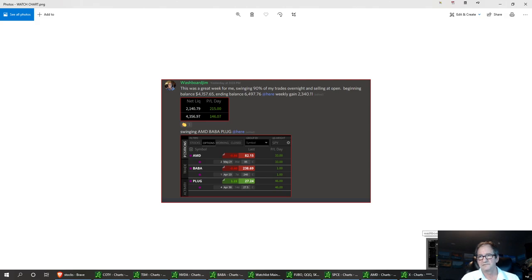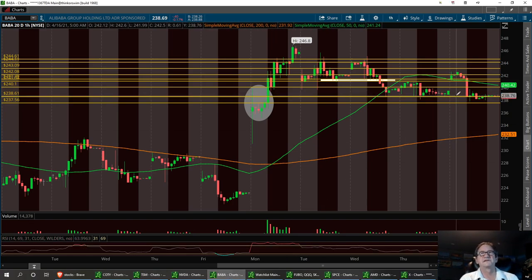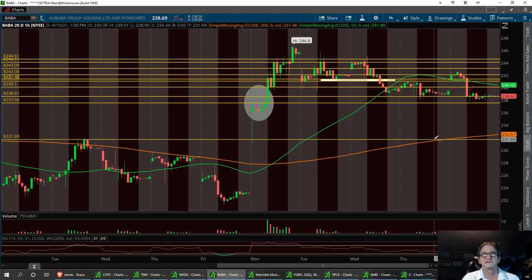So let me get back to the chart. I think that can hold. I'm pretty sure I want to see this channel hold here. I don't want to see it go down too much farther. If it does, we've got a low support down here right around the 231.69. But I want to see it consolidate and try to bring back up. I'll probably get out of this trade Monday if it does have a bounce right at open. And that's going to be BABA.